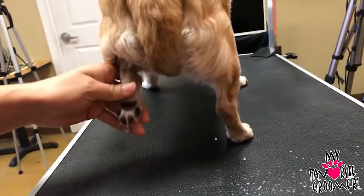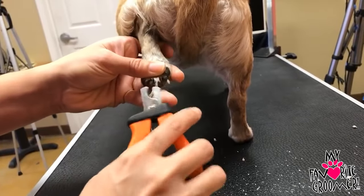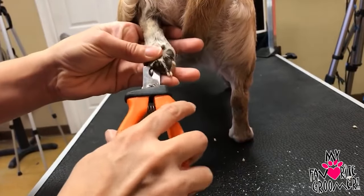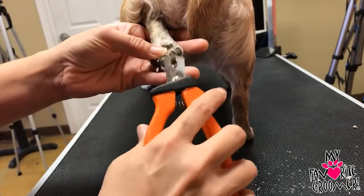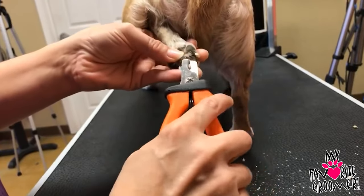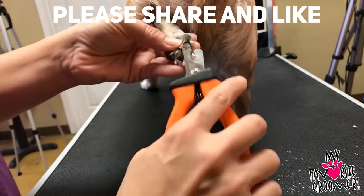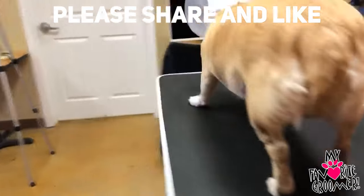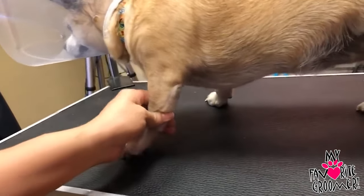Nice. Is it possible I might hit the vein here? Yeah. Extremely long nails. You can't be 100% perfect. Shouldn't have waited that long to begin with. It doesn't mean that I want to go in there trying to quick the nail, making them bleed. I'm not trying to do that. But is it possible that I can't see the vein? Yes, it is. It's possible that just trying to help the pet get these shorter, I might hit the vein, which I haven't yet. So it is possible. I'm sorry, sweetie.